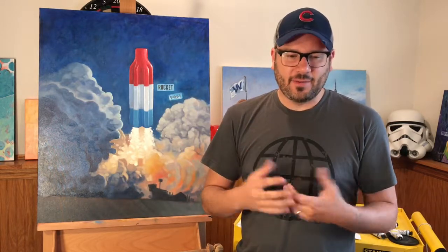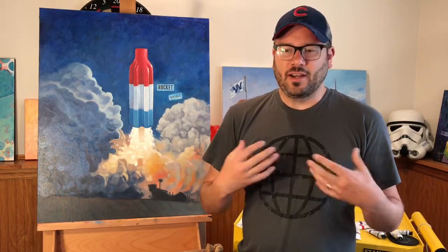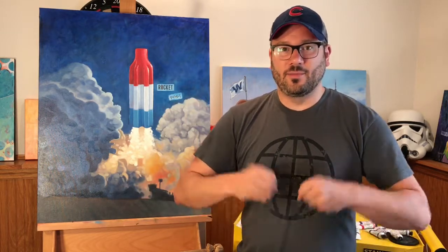So I had this bomb pop idea, I was thinking about it, and it reminded me of a rocket ship, right? And so I started envisioning this giant bomb pop in a NASA-style rocket launch. And that's where I started with this idea, getting references of pictures of big launches and trying to find a dramatic picture that I could use as reference for this blast-off idea.